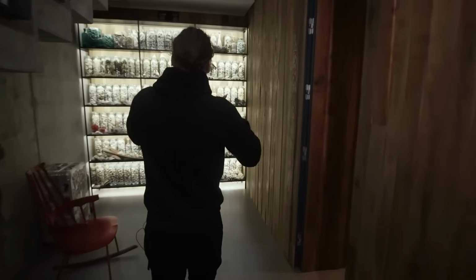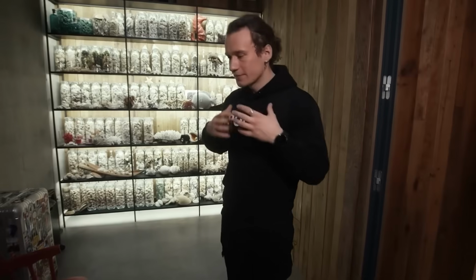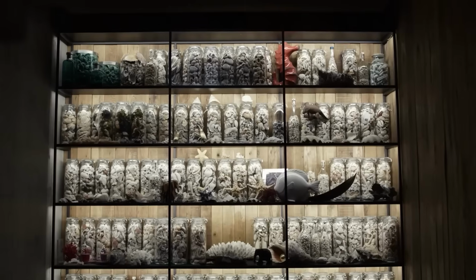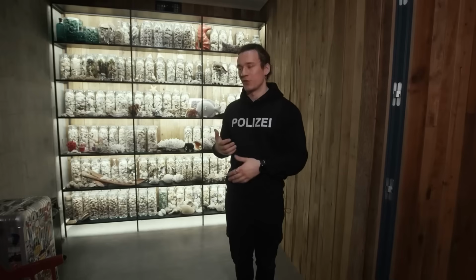This is the kitchen area, where the main cooking activities in the house take place. Even in such a walkthrough scenario, it's very important to create some memorable and interesting accents. And this is the wall of memories, where each shell represents a place where the house owner has been.